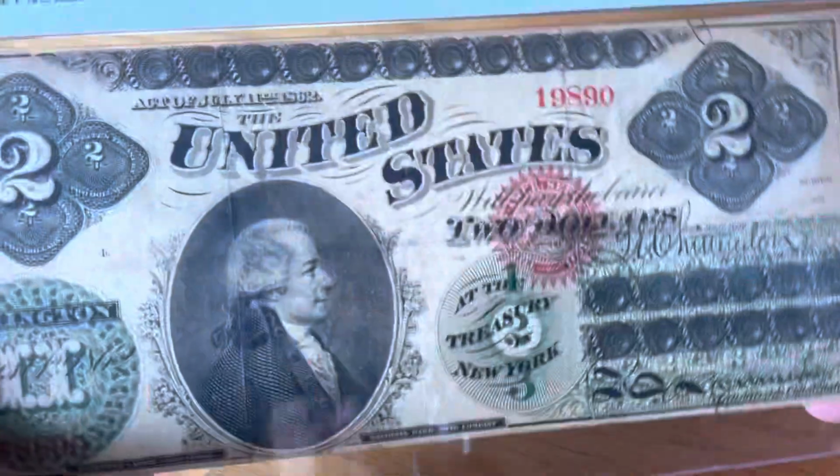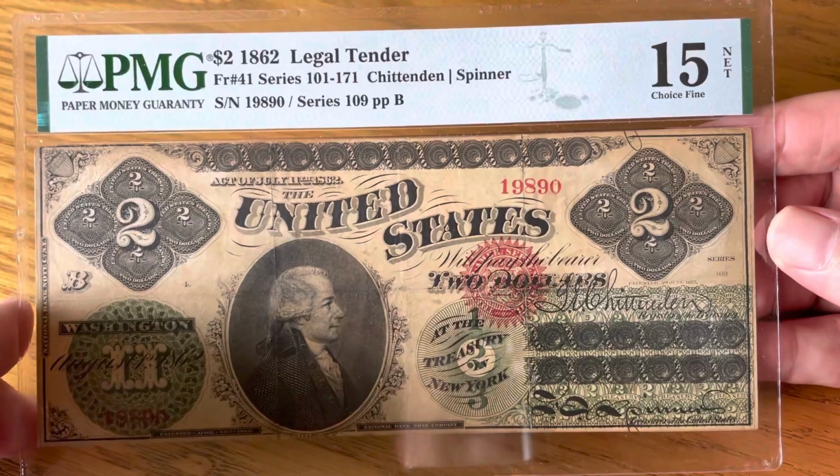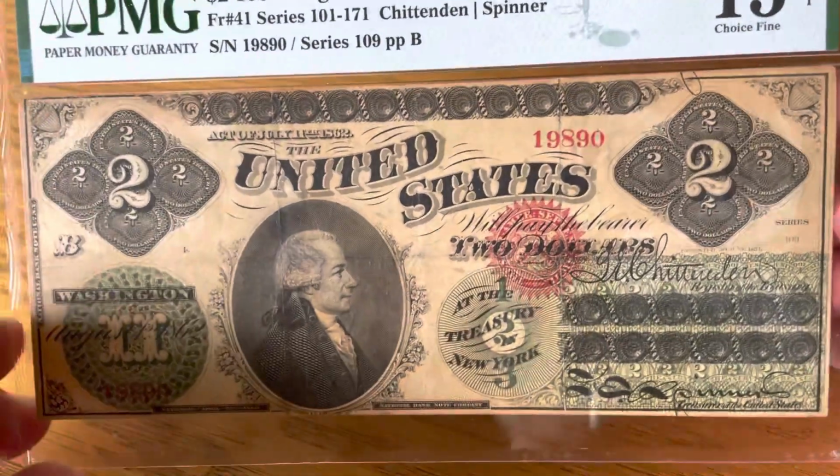So this basically is exploring a 20, which is very fine. So I will back up one notch to a choice 15. And a choice 15, it says, this note may look like a very fine note, but upon closer examination, it is found to have too many folds or too much circulation to warrant the very fine grade. And I showed this one in the last one. This one is from 1862. It's a $2, and it was graded 15 net.